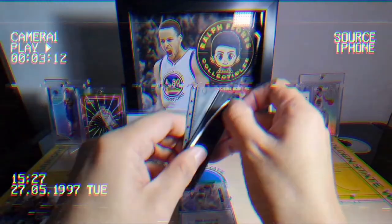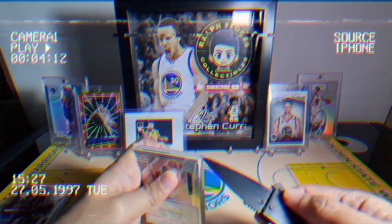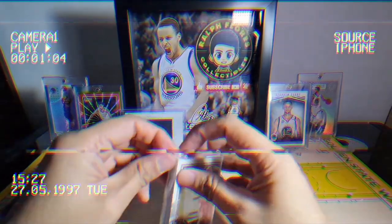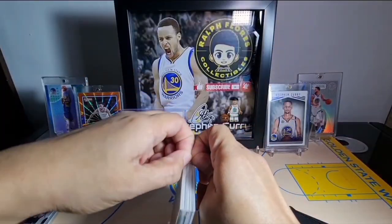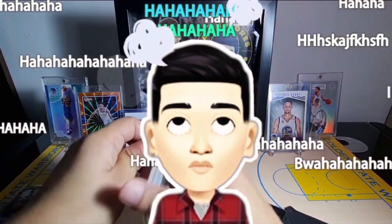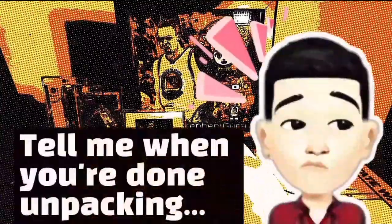Okay, lang natin si Sipir. Hold on. Huwag lang natin. Gusto ko nakatakot. Parang ito. Madami yung cards. One eternity later. At ang hirap niyang buksan. Diyos ko Lord. There you go.